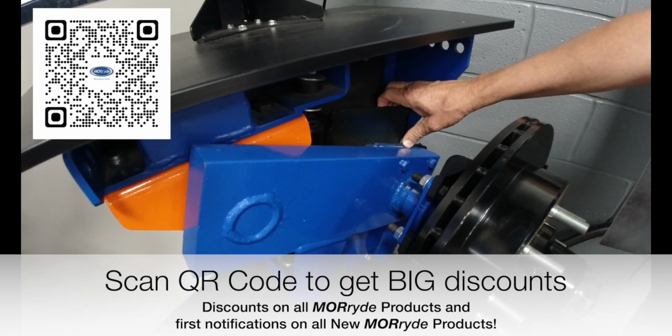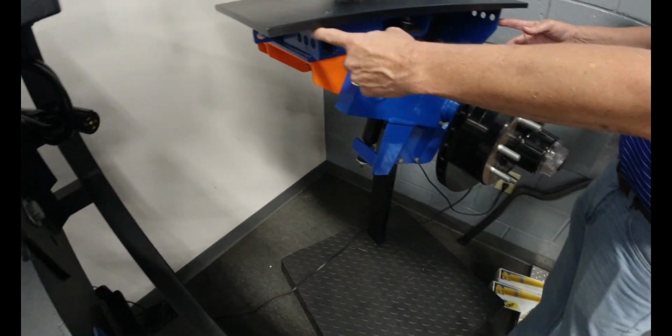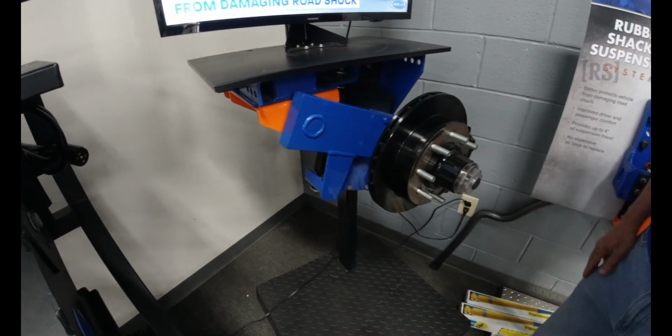You get 5.5 inches of travel, a heavy-duty hydraulic shock absorber, and then here's our hanger. Instead of a 3-inch hanger, you get a much wider hanger. So that's where the strength comes from.